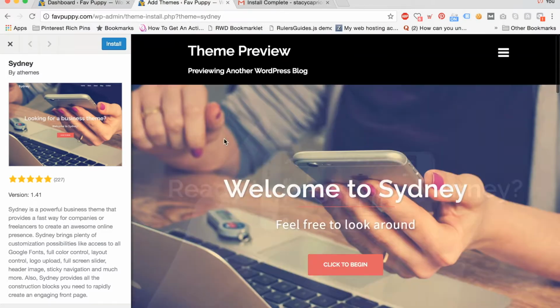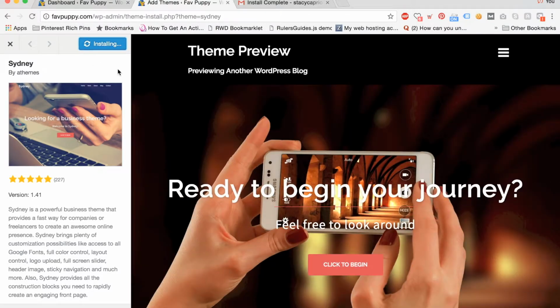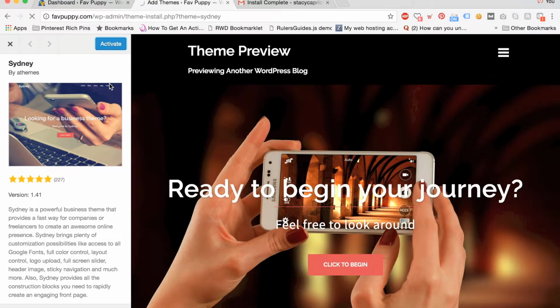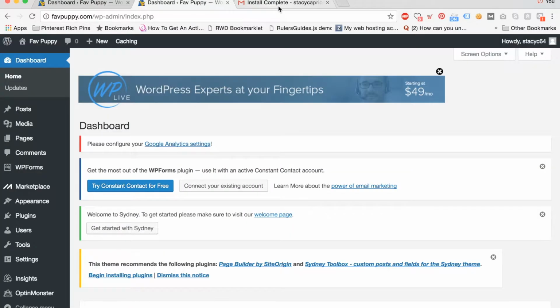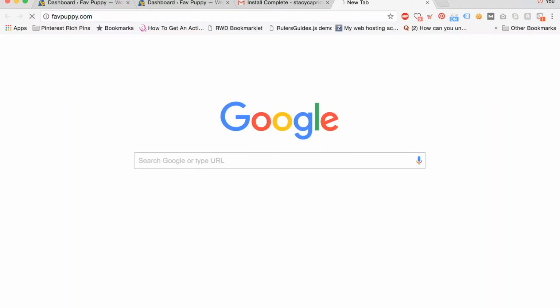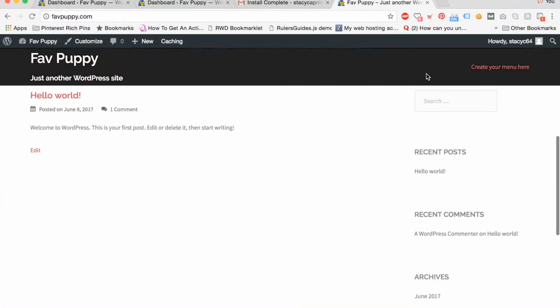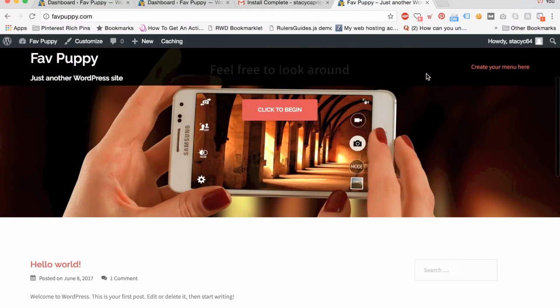So we like this theme and we're going to take it. So we're going to click Install. You can see it installing here. And once it's installed, you're going to click Activate to activate the theme and make it live on your site. To take a look at what our site actually looks like with the new theme, type your domain name in the address bar and hit Enter. I typed in favepuppy.com and now we can see the new theme is live on our site.